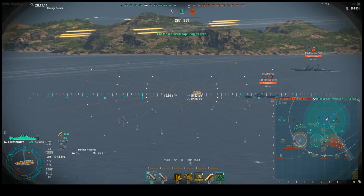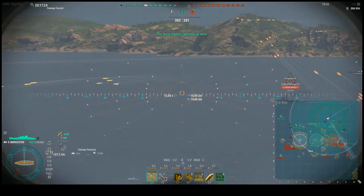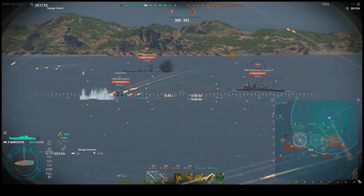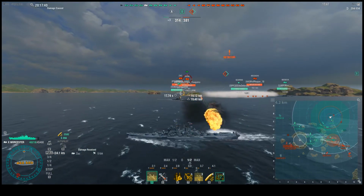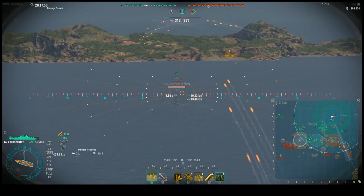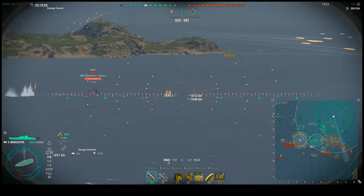I know there's some destroyers sitting over there if I can get to them. This gun's very slow. Enemy battleship detected. Turn away from me. Just trying to get the feel for this ship. It's a Zao, out of my range, but coming into my range for the moment.